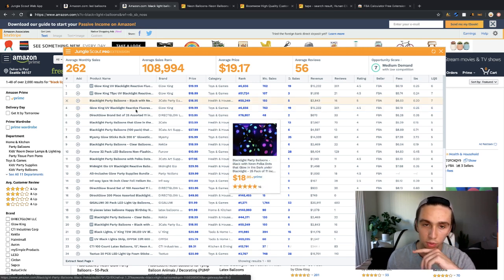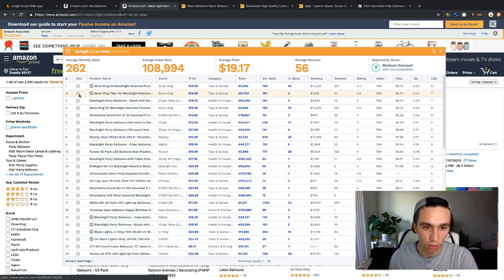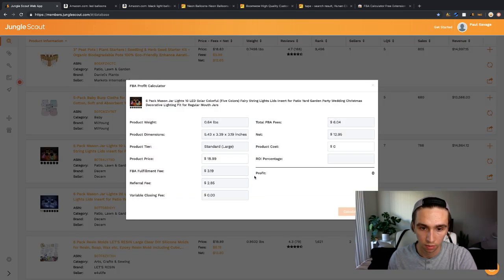The Pro is basically like Jungle Scout. It gives you this graph as well. And I don't know if you guys know, but right on the web app, you could use a calculator. Right here, go to the web app. It's essentially the same thing.